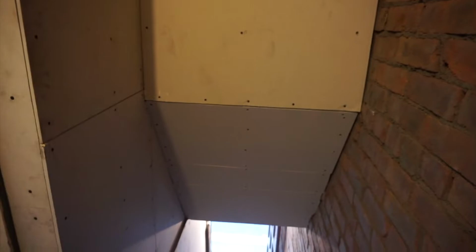Well, that's not great then, that's better. We've done all of this bit, as you can see. So we put that piece on, these pieces here. So now all of the upstairs is totally plasterboarded.